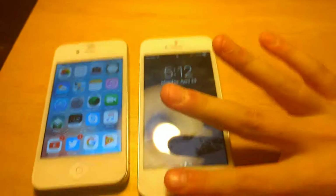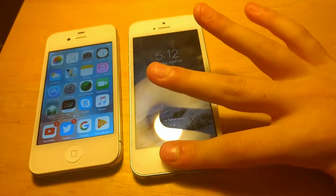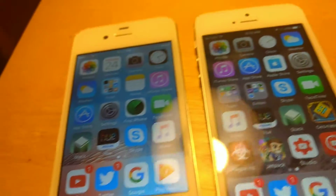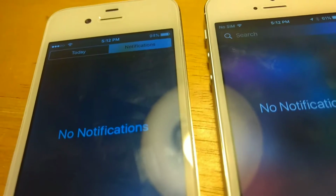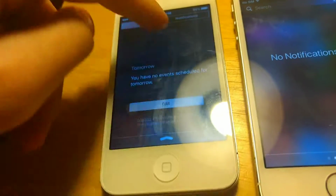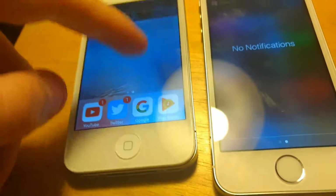With this iPhone, one of my favorite features of it is Touch ID. There you go. Once you get into here, it's pretty much the same, besides this has changed a little bit. This is now just notifications, and it has a search, and this was notifications and widgets.